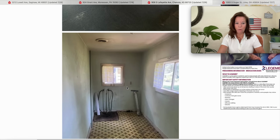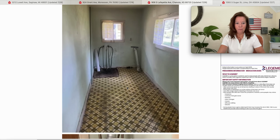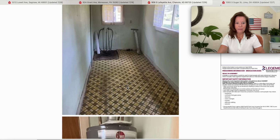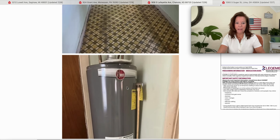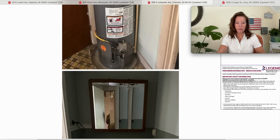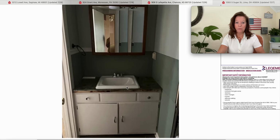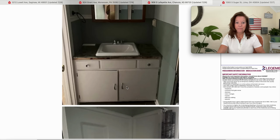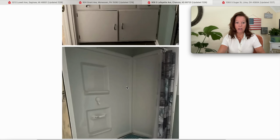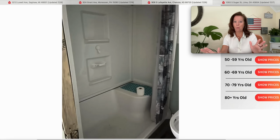So here's your laundry room. Windows look good. Vinyl flooring, we could clean that right up. There's your water heater. That's a Rheem. Okay, so here's the bathroom. Totally spruced that up as well. Doesn't show the commode, but here is your nice single shower. That's nice with a seat. There's the commode, and you know what? We're just going to bypass that, the lid isn't closed.